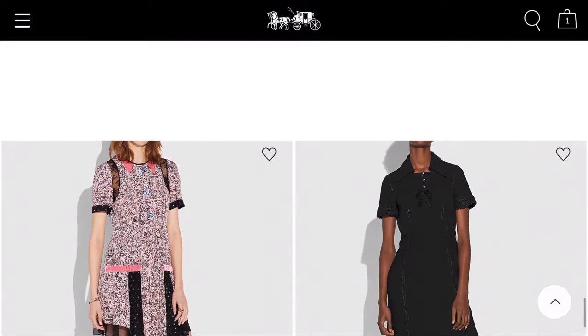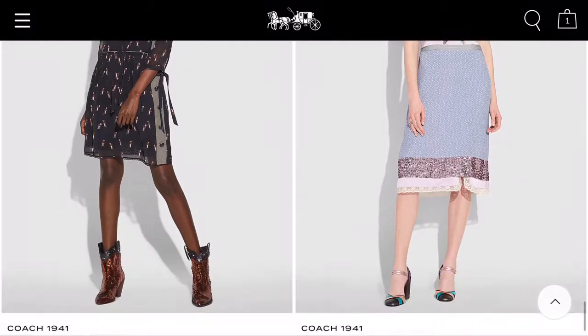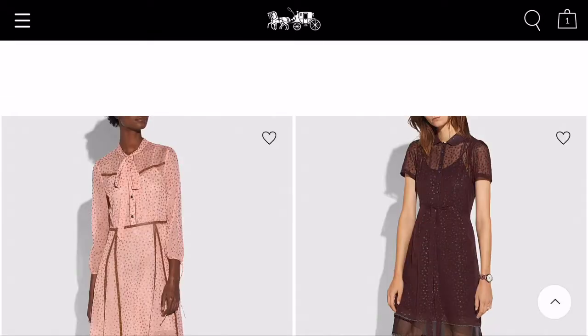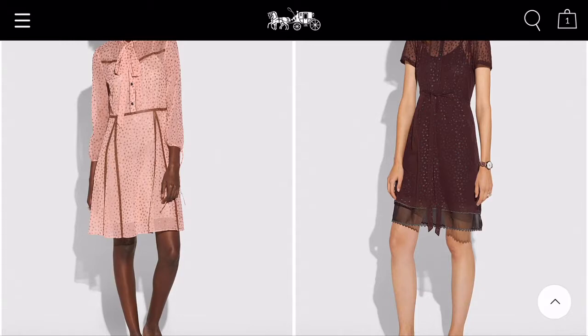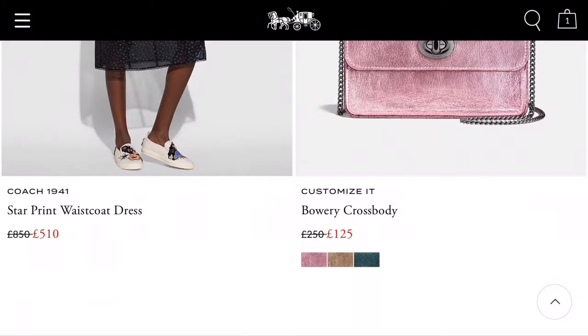I mean, I think their dresses are really plain. I mean, I don't know. I'm only into the brand for the bags and stuff. Actually, I think these two are very nice for the summer. But they're very expensive. More expensive than most high street stores.